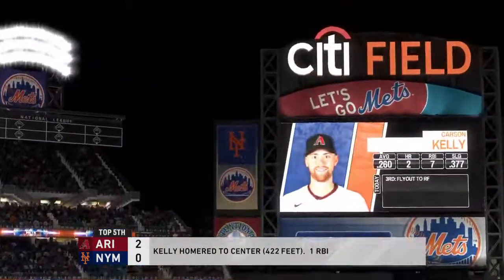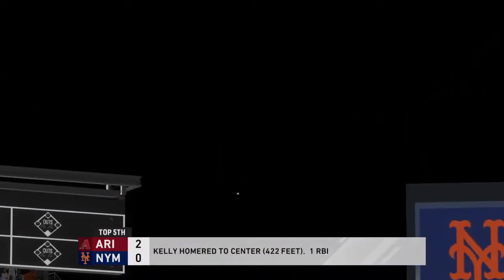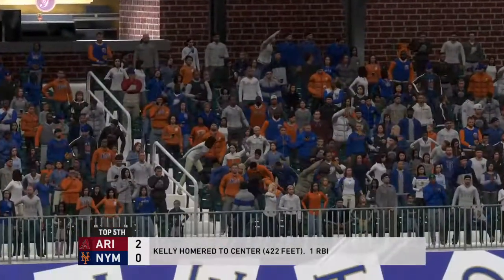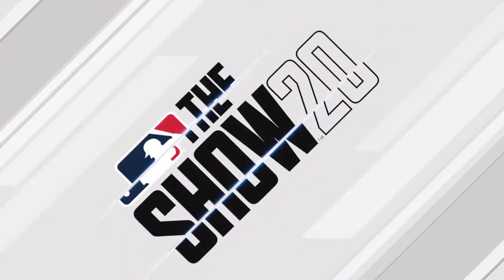3 hours and 13 minutes. Tonight's paid attendance at Citi Field, 41,922. The Mets thank you for your continued support and remind you to please get home safely.